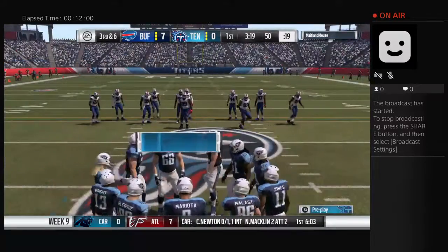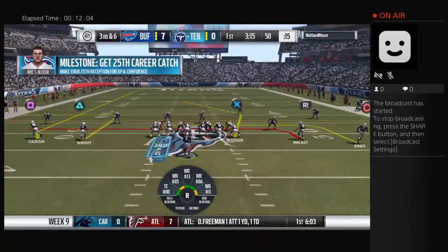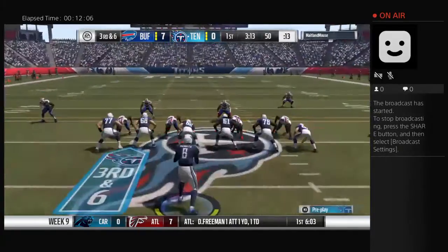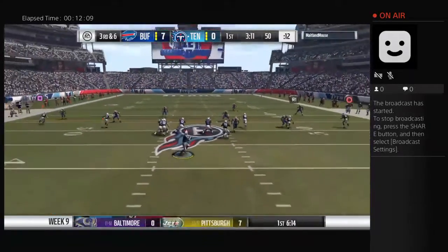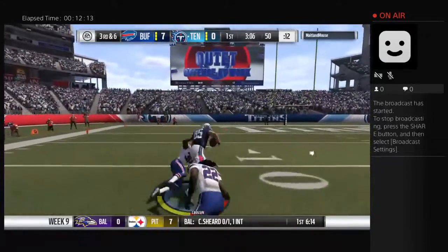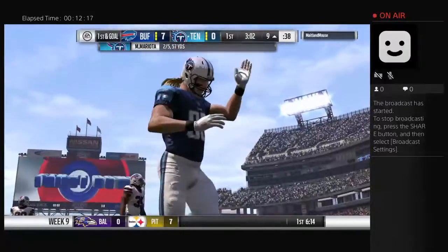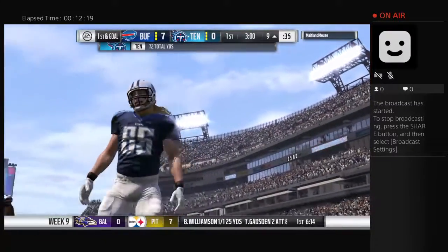And here comes play number 6 on this drive. Mariota now from the 50. He's going to loft one deep left side here. This is caught inside the 15. It's a big play there for Tennessee.